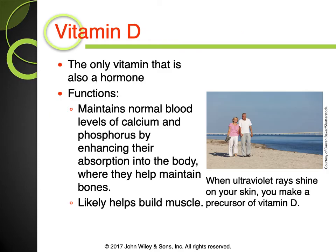Okay, vitamin D is super duper important, and I want you to remember anything and everything pertaining to vitamin D for the test. Sorry. Okay, so this is the only vitamin that also functions as a hormone, which is really cool. It maintains normal blood levels of calcium. So remember, I was talking about strong bones, and phosphorus by enhancing their absorption into the body, where they help maintain bones. Likely helps build muscle as well.